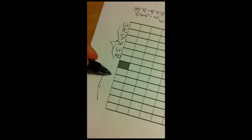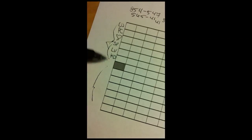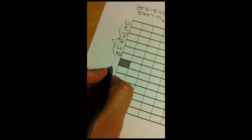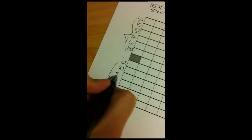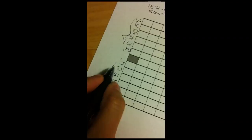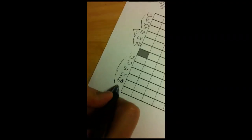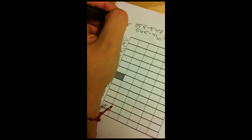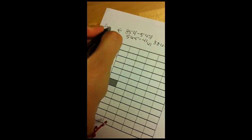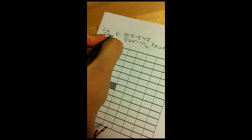Now, down here below, you don't even have to remember. You're just going to match these to their yang pair in order. So lung is large intestine, pericardium is sanjiao, heart is small intestine, spleen is stomach, liver is gallbladder, kidney is bladder. Done. Okay, first thing to know. Now, these numbers here, these are your Jing rivers. They're the only ones that you have to memorize.